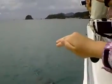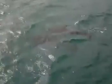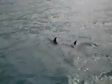There is a core pod here of individuals who almost always spend all of their time together. Kiwi's still got a fish in her mouth. She's just swung it round, pointed head down. Just got the tail hanging out there, poor old fish.